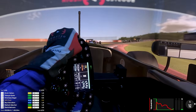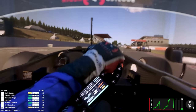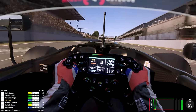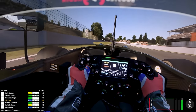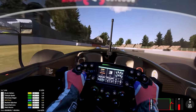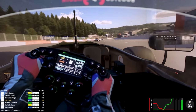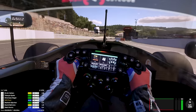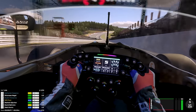Oh, we're just going to have to send it, mate. Oh, that's going to cost us, a little too greedy on the throttle there. Let's see if we can gain again. Oh, that's a real shame. Just a little too greedy on that throttle. Lucky we didn't put it in the wall there.